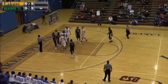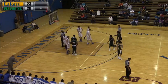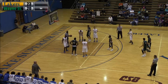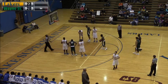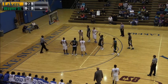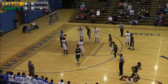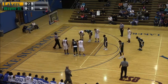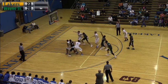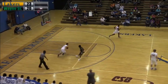Foul against the Lakers. Driving in the lane was Ronald Booth. He's going to go to the line to shoot 2. Mazuka, his first team 8, number 3, Ronald Booth at the line. Booth's first shot is up. No good. That one off the back of the rim. Next shot is up and good. That one he'll make. Booth missed the first one, made the second.